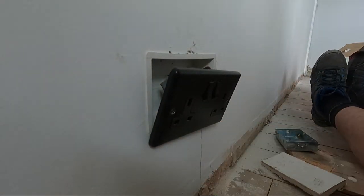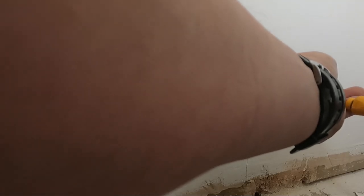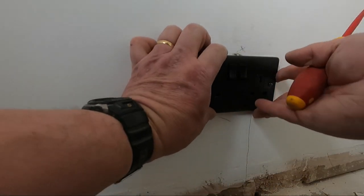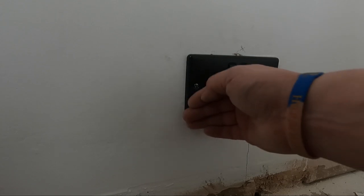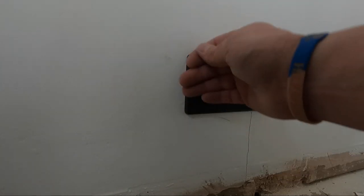Put them in. You have to be careful when screwing these type of faceplates in. If you slip with a screwdriver, you're going to scratch the faceplate. So you take it nice and easy. Give it a little wipe over. Got some dust from my hands. There we go. Lovely.